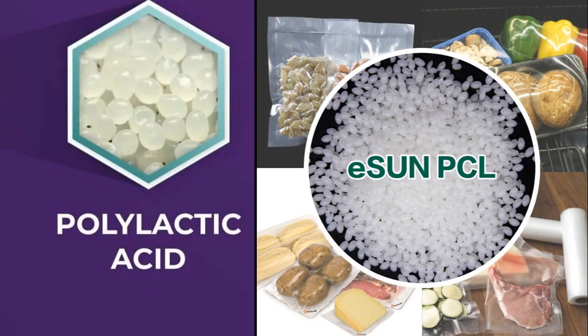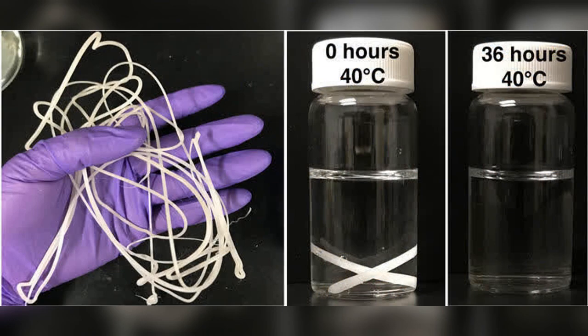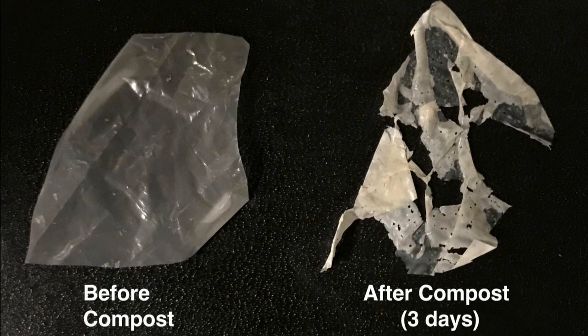They found that 80% of the PLA broke down in room temperature water in about a week. When they raised the temperature, the plastics disappeared within days after the experiment started. Imagine being able to safely dissolve away unwanted plastics when you're finished using them.